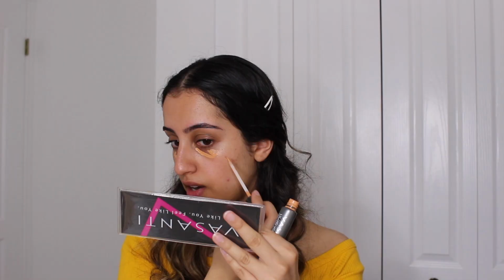Okay. Going in with the Vasanthi Liquid VO2 color corrector. Y'all know the usual, just gonna color correct. I feel like I surprisingly have a lot of energy today. I was not expecting that.